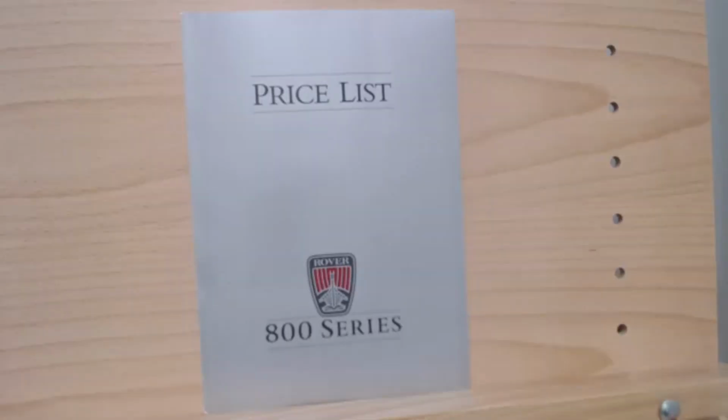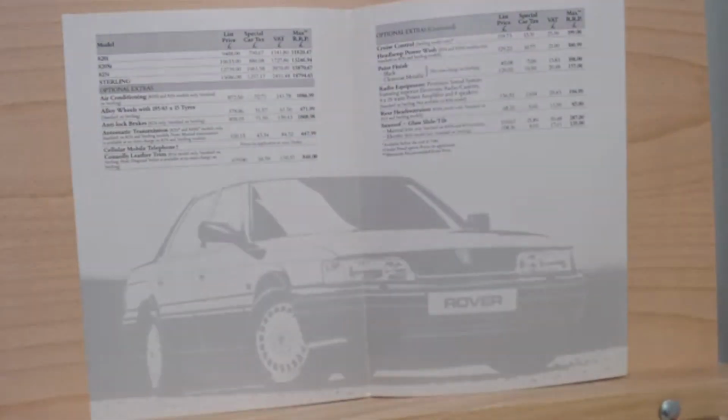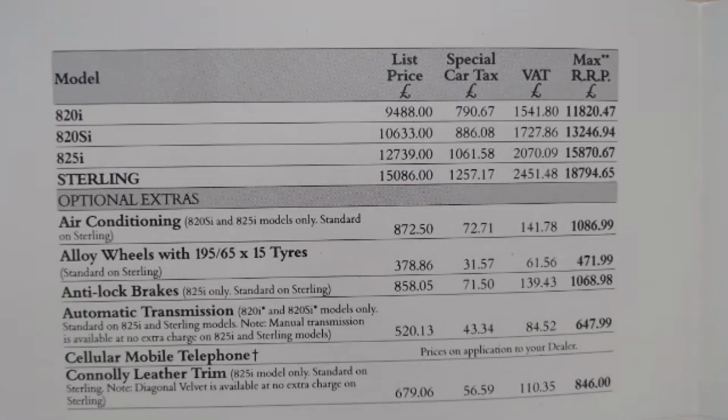And just a quick look at the price list, and this is from the launch, so the E models aren't appearing here. It gives you an idea of how much you would have had to pay for your 800 series Rover. So there you go, your base model, your 820i, was 11,870.47 on the road, and your Sterling was quite a bit more expensive at 18,794.65.